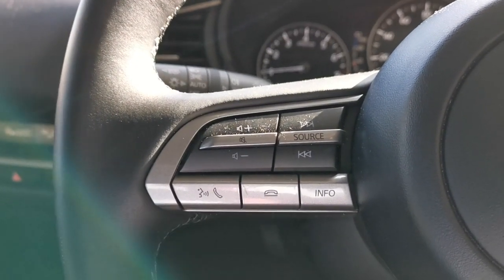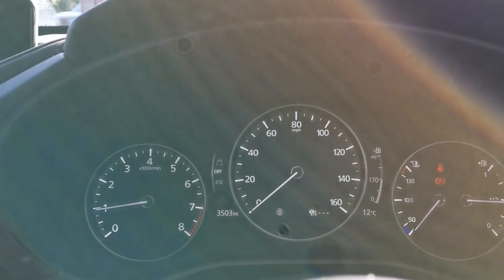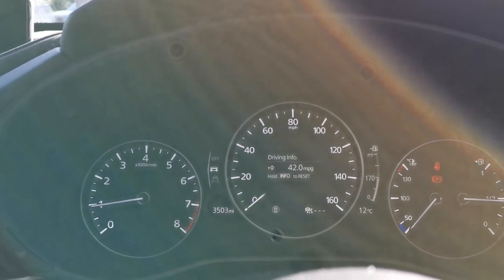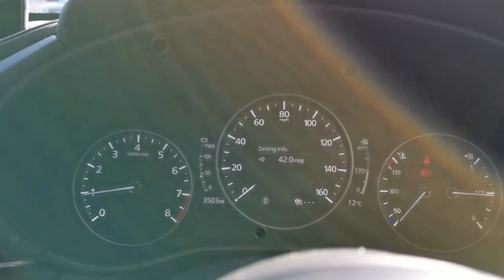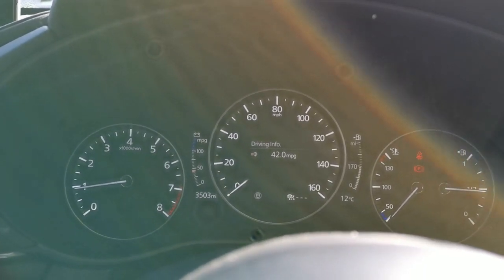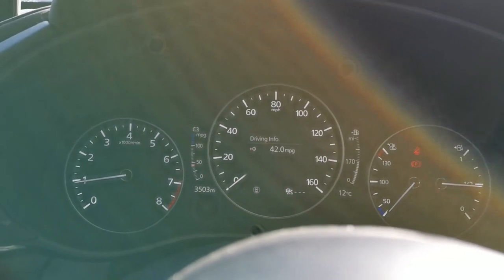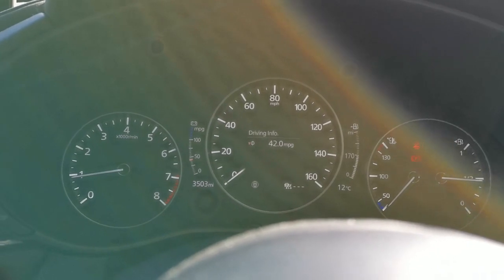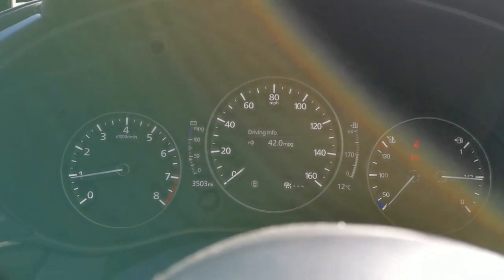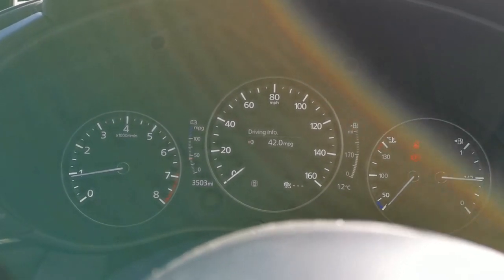Integrated Bluetooth with voice control and info button which changes elements of this display. You can see lane departure warning, average MPG 42. You will get more than that, but let's not forget this is a 186 PS 2-litre engine with plenty of power and response. It features Mazda's spark controlled compression ignition engine, which I suppose in layman's terms gives us the spark of a petrol and the compression of a diesel. Outstanding fuel economy, and features Mazda's M hybrid technology.